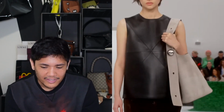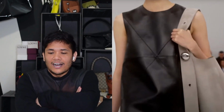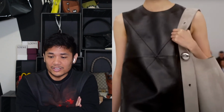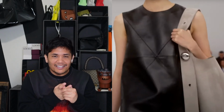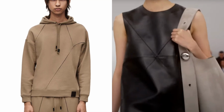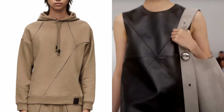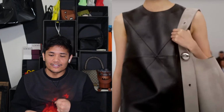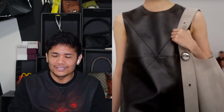Oh, here's a new bag. Okay, you have my attention. I love a thick strap. Oh, fun. This leather, let's call it a tank top vest, whatever, sleeveless shirt. It has the same lines going through it that the tote bag has. That's something that I noticed. They started putting even the puzzle design on hoodies and stuff like that. I think there's even a leather jacket, and the leather jacket even has a strap that you can then carry the jacket using that. I think that's so cool.